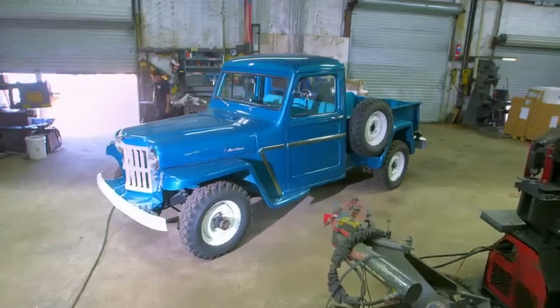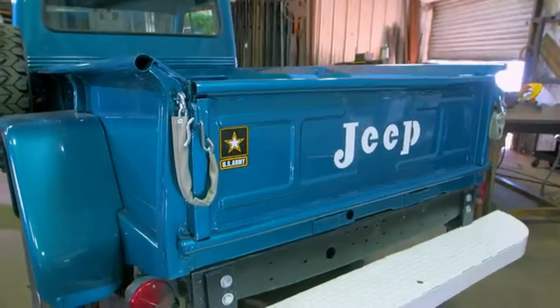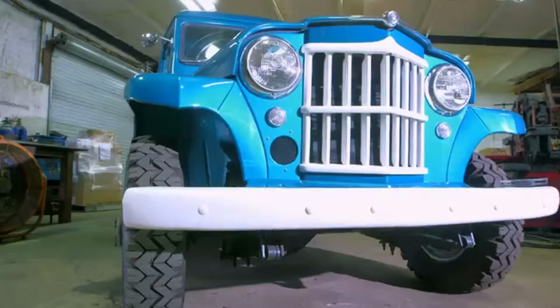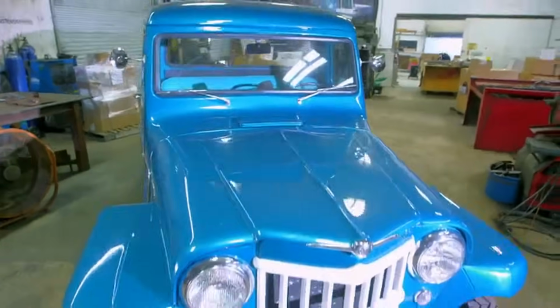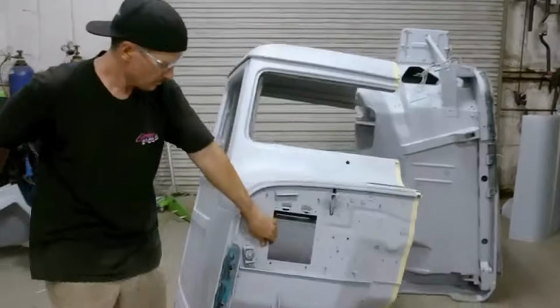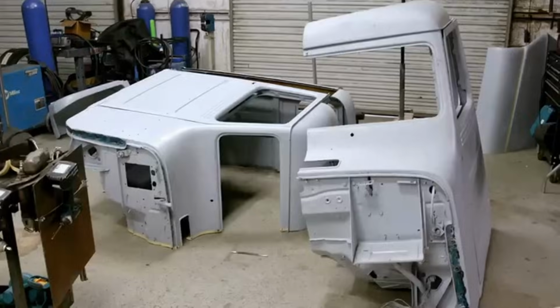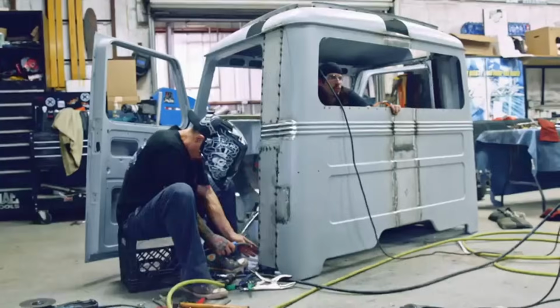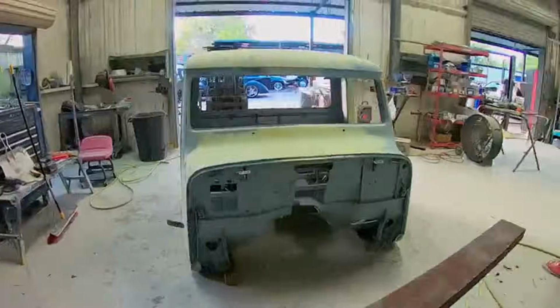The 1960 Jeep Willys rolled in a while back, and it was in really good shape. But the owner, he wants a one-of-one. You know, something totally different, unlike anything else, and he wants that just aggressive bulldog look. So we went big, split that cab up into 4 pieces, making it 8 inches wider and about 6 inches longer. Bob Grant, one of the top guys in the game, made that body look like it came that way from the factory.